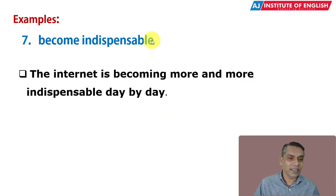The next collocation is become indispensable. We use the verb become with the adjective indispensable to say that we start to have the feeling that something is essential or important. Now look at this example. The internet is becoming more and more indispensable day by day. Day by day, or with the passing moment, we get the feeling that the internet is something really very essential. So we can say the internet is becoming more and more indispensable day by day.